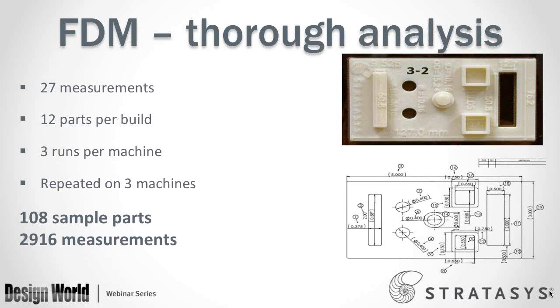So on our FDM parts, we've done a thorough analysis, and when you're producing more than one part for functional testing or a batch of finished goods, you also want to keep in mind stability and repeatability. So generally in additive manufacturing, there's variance between parts, between where they are on the machine, between machines, and we did an extensive study to look at this capability and to see what our repeatability was. Similar to what Stacy mentioned in her presentation, we had a test part that we built on several machines, several parts per build, and we took 27 measurements. So we had getting up close to 3,000 measurements taken. And the one thing that we did in our test was that there were no adjustments machine to machine to dial in accuracy before we ran this study.